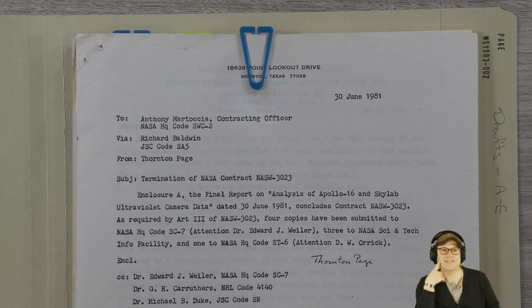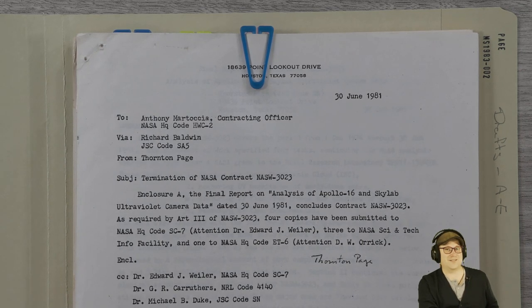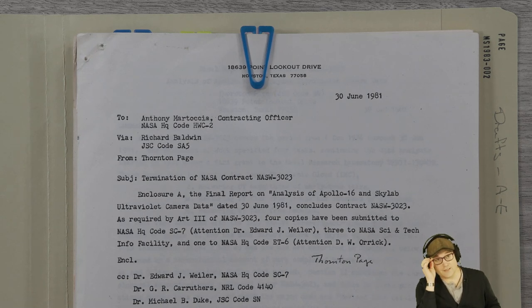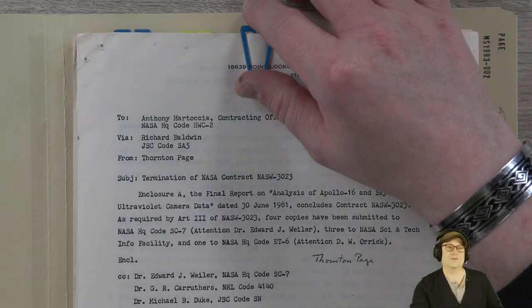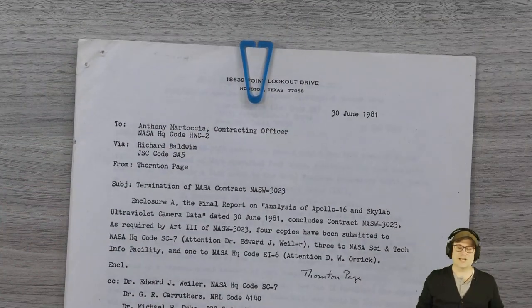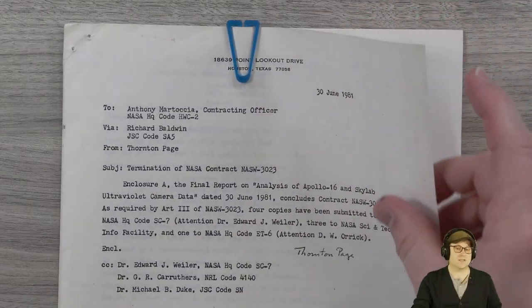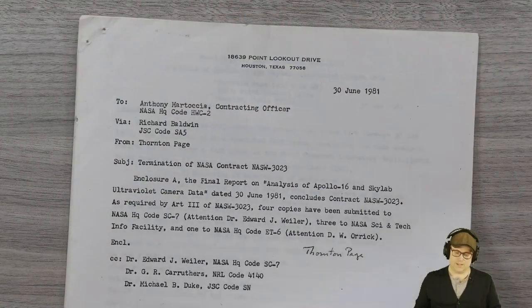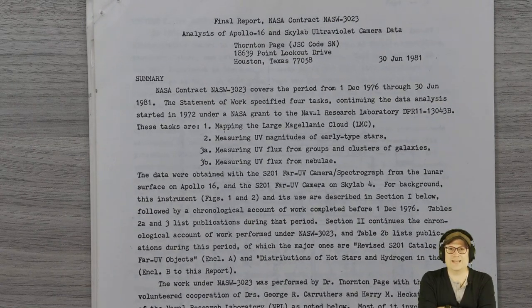Via Richard Baldwin, JSC, yeah, I don't need all that, from Thornton Page. Subject, termination of NASA contract NASW-3023. Enclosure A, the final report on analysis of Apollo 16 and Skylab ultraviolet camera data, dated 30 June 1981, concludes contract NASW-3023 as required by Article 3 of blah, blah, blah. I'm sure those are useful numbers for people if they were doing research. Less useful for me at the moment, because they're just numbers. Four copies have been submitted, and there's an enclosure, which is the final report. Analysis of Apollo 16 and Skylab ultraviolet camera data.